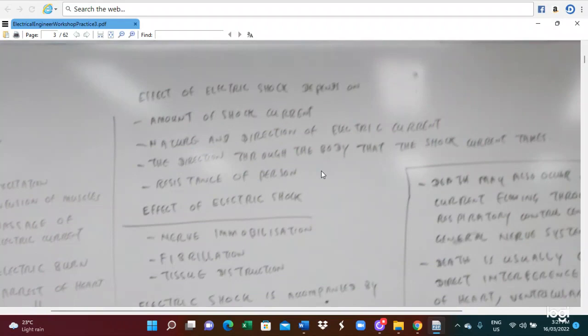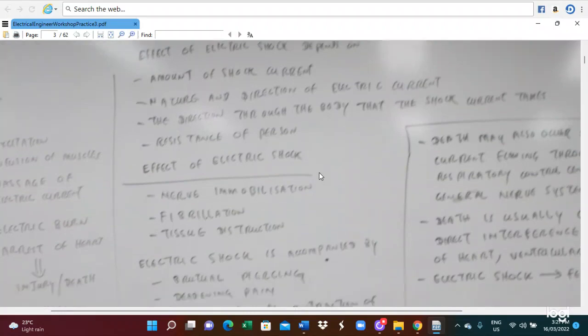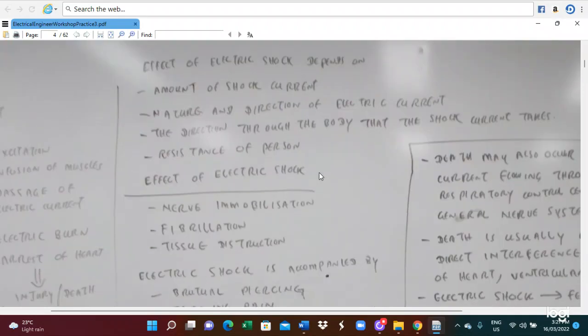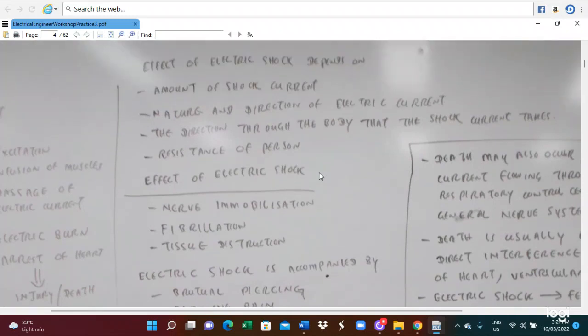The effect of this electric current depends on the amount of the shock current, the nature and the direction of the electric current, and the path through the body, from where to where the current is passing. This is also an important aspect. We also have to know about the resistance of the body. The body resistance, the amount of the current and the amount of energy passing through the body determine the effect of the electric current.